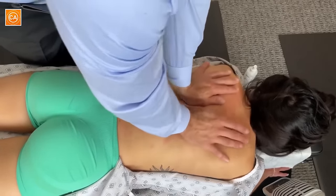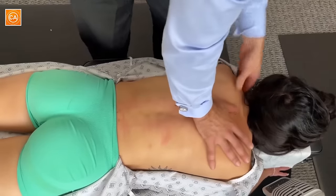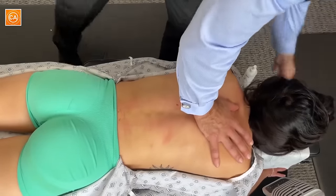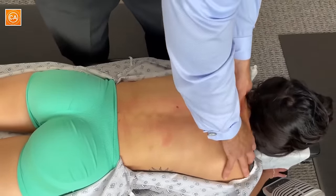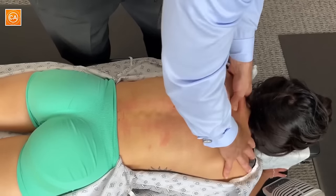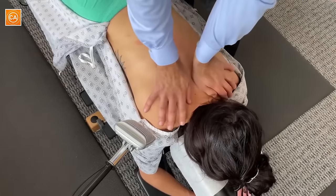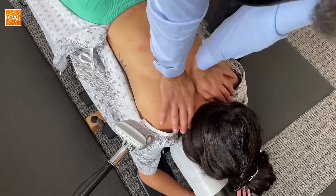Shoulders relaxing, good, sink. Is that pressure okay? Yeah. I'm gonna drop the head down just a little bit. All right, now there's two up here, but I think we should be able to get them both in one. Okay, deep breath in and out. Good, shoulders sinking.